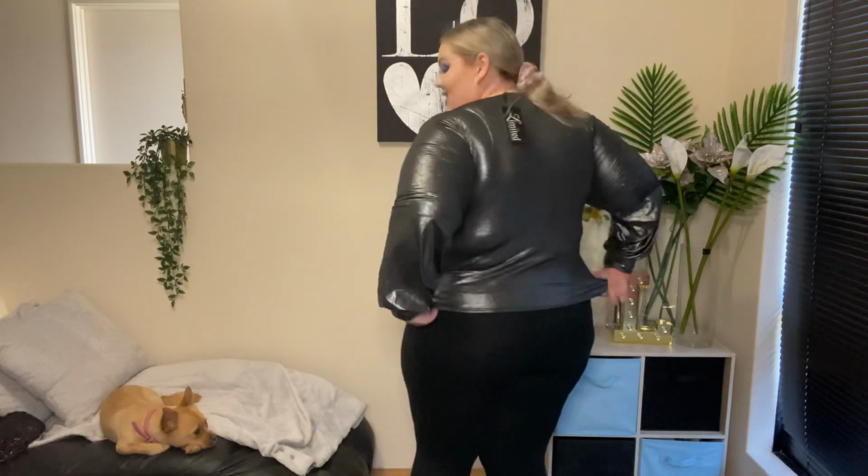Okay, so item 2 from Yours Clothing looks like this. Macy's decided that she wants to try and close with us. So it's not very long. It only comes up to here. I keep tugging on it, which then tugs on that. If I let it sit properly, it's only right there, and that's where my pants line is. So it is a bit short for my liking, but I think it's really cute.